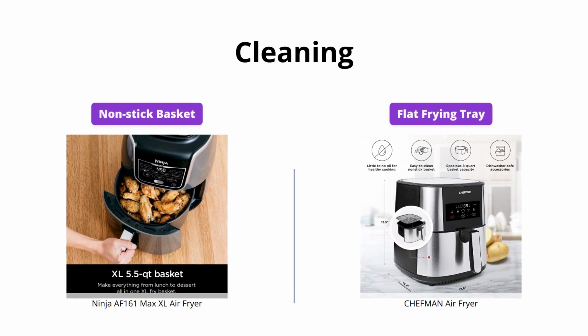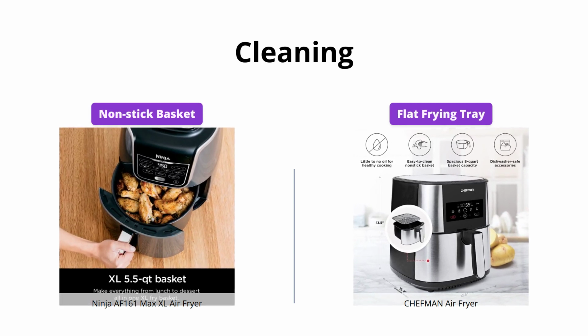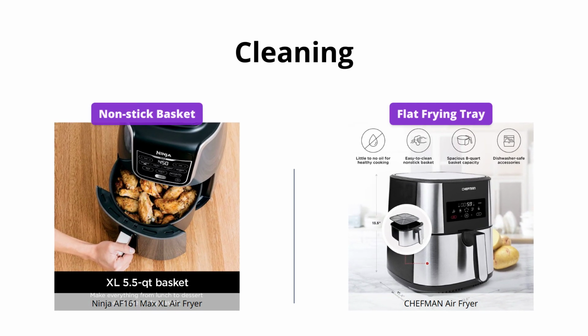Cleaning is a breeze with both air fryers, as they have non-stick baskets that are dishwasher safe. But the Chefman Air Fryer has a flat frying tray, making it even easier to clean.